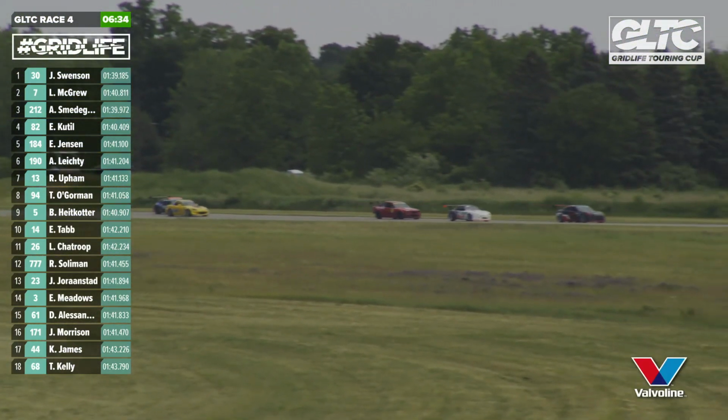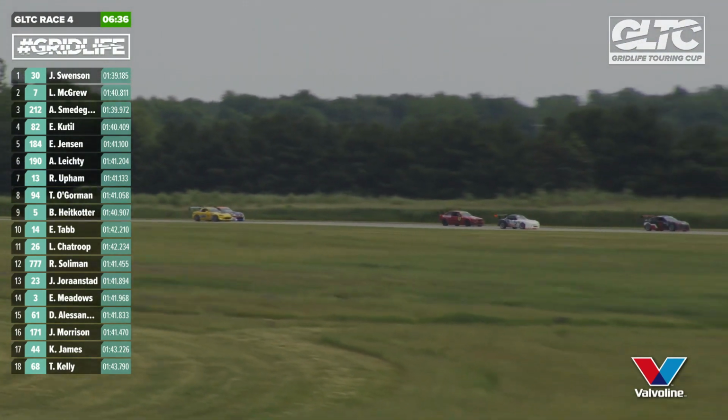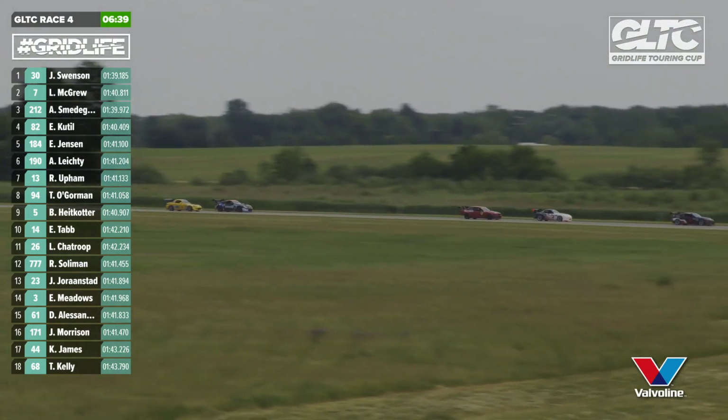That because DJ Alessandrini is another driver in the front-wheel drive category with the Civic Si trying that new Goodyear tire. I had Justin Kelly on with me earlier.